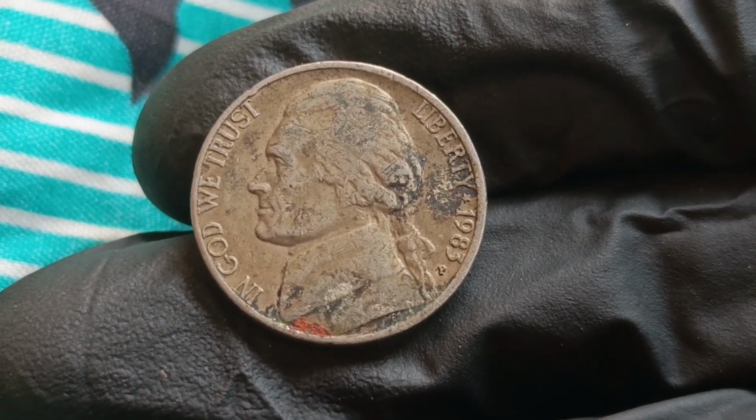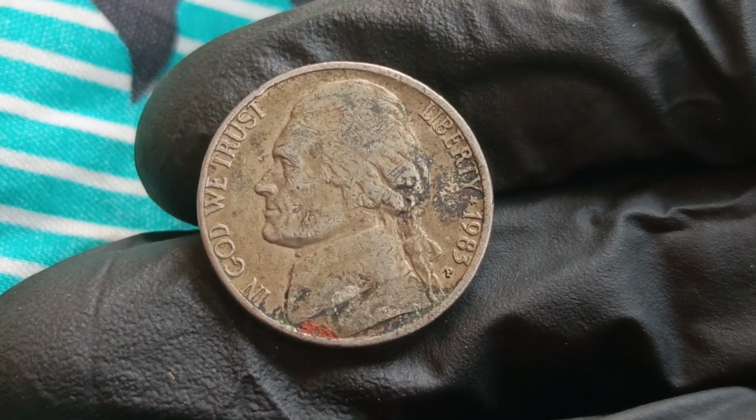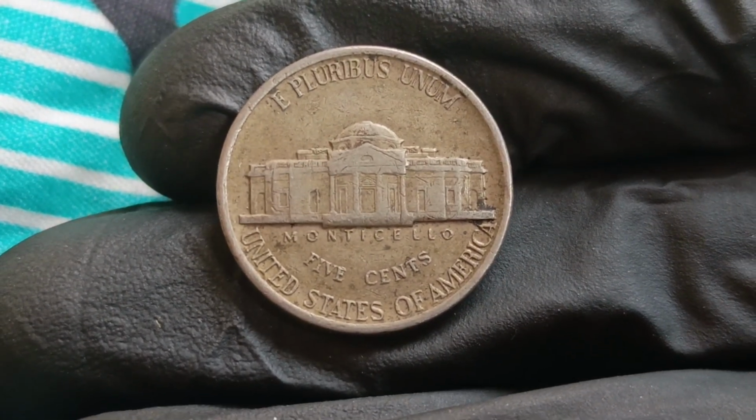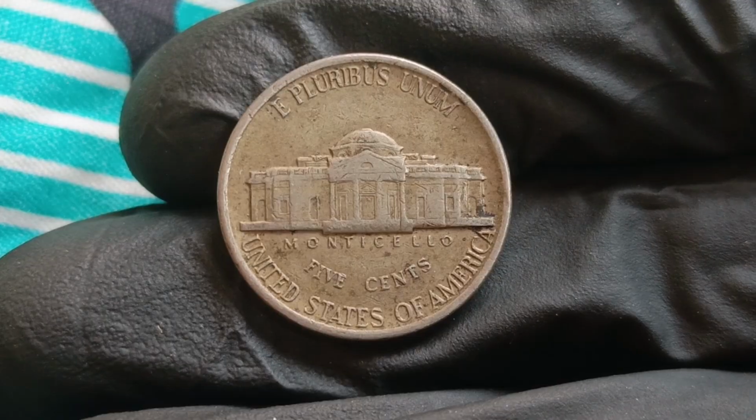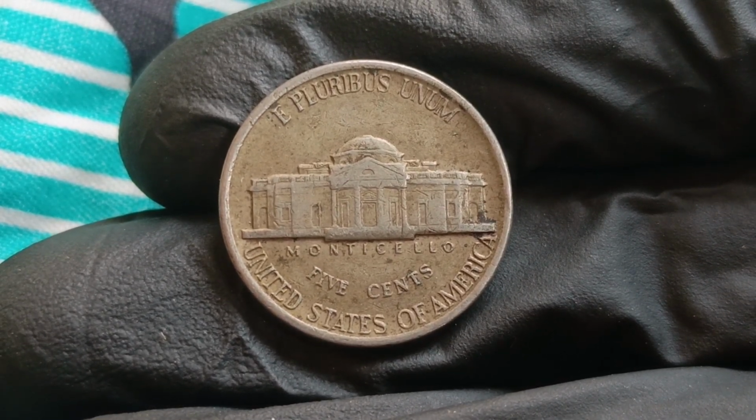A professional examination can be especially useful when an unusual feature appears on a coin. Authentication and grading services can determine whether a coin is genuine and provide a standardized grade. This can be particularly important if you believe the coin could be worth significantly more than face value.